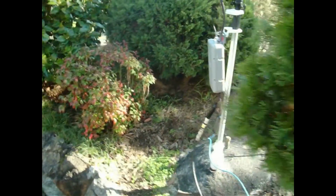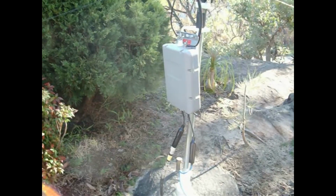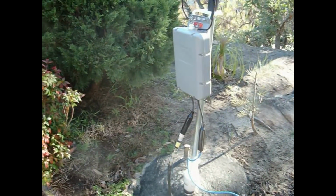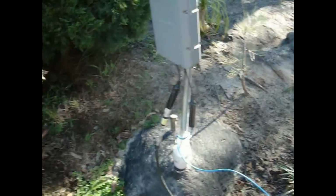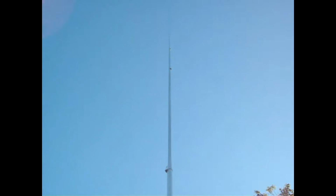Hello everyone. Well, today on a chilly Sydney morning I'm going to show you my antenna. This is my only antenna. It works from 60 meters through to 6 meters, and all it is a vertical pole. Hope you can see that.